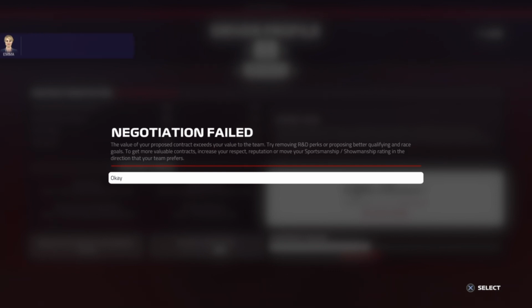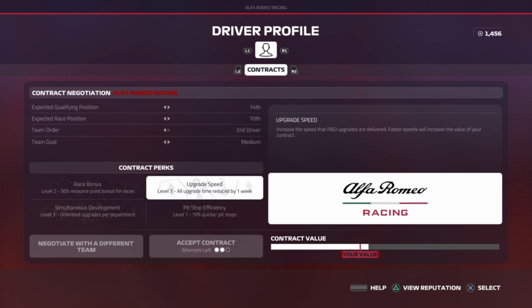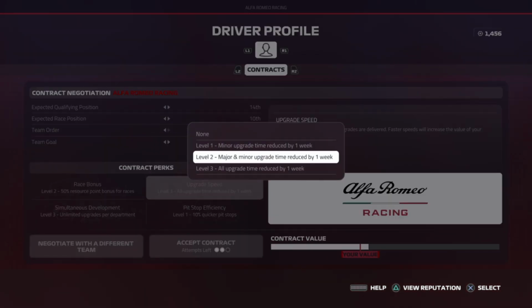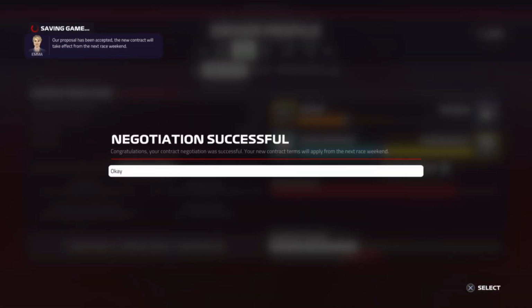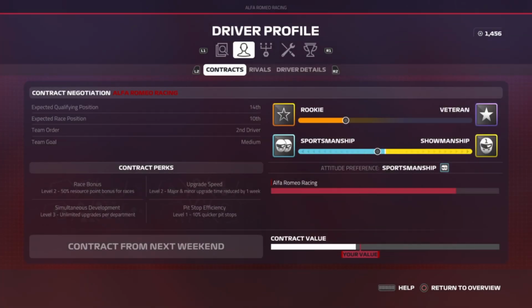Let's try again. We are slightly over on the contract compared to our value, so we've pushed the boat out a little bit there. So I think we'll drop down the upgrade speed to level 2 and see if that just drops us below, and it does. The proposal has been accepted. The new contract will take effect from the next race weekend.